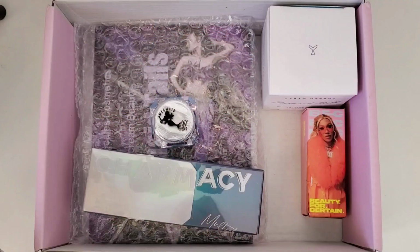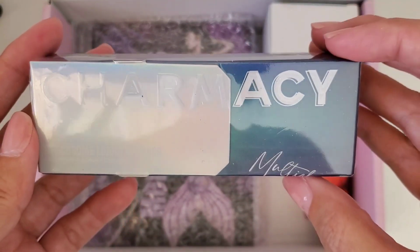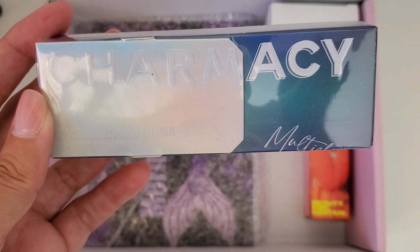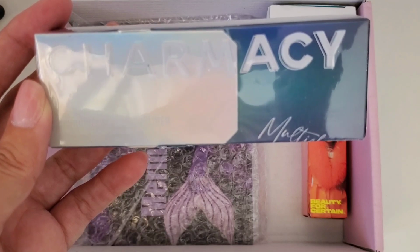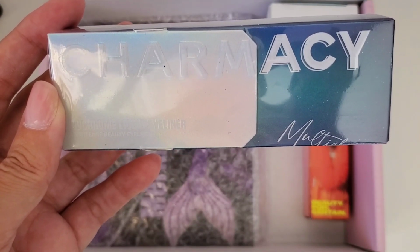So from Charmacy we have here the duochrome liquid eyeliner. This retails for $12 and it says this is a long-lasting waterproof liquid eyeliner formula that shifts between 3 to 4 colors depending on the way the light hits it. You can use this over black eyeliner or just on its own.